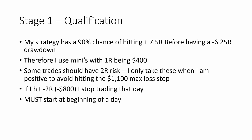And this is critical because there are some days, like last week, where we had a day which lost over 9R. If I was getting qualified or was in the early stages of an account, to protect myself, I would lose 2R as a maximum on those days. Of course, some days I would lose 2R and then make 5, 10R, and that sucks. But that's again part of that give and take. And for me, I must start at the beginning of a day. I made the mistake of starting partway through the day, and it really hurt me.